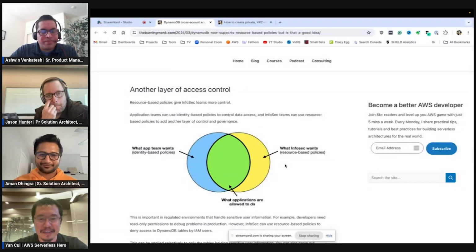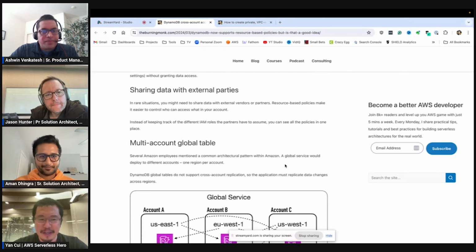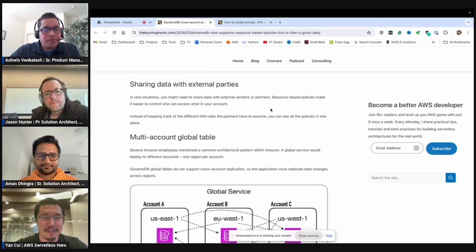That's about it. And I think I should mention earlier that enterprises sometimes need to share data between different partners. I think you guys talked about who's going to have to pay for it when you share data with external parties. But again, this is something where the resource-based policy is going to make it a lot easier when you're working with partners who are also on AWS. You can open up your table with just the right permissions so that they can access your data more easily.